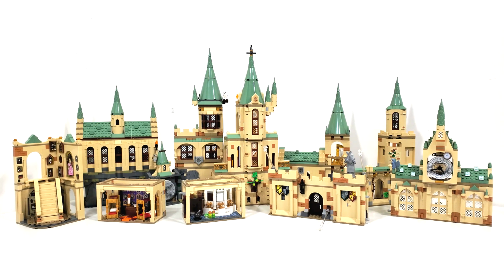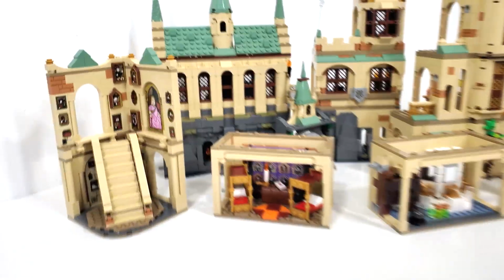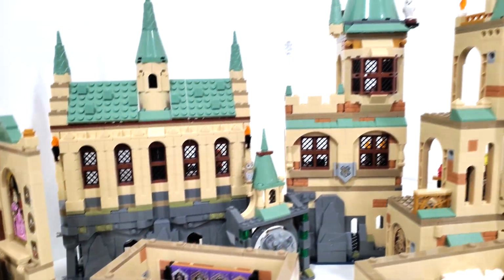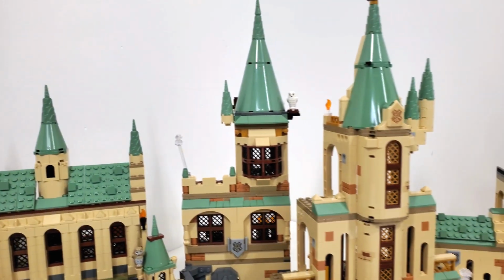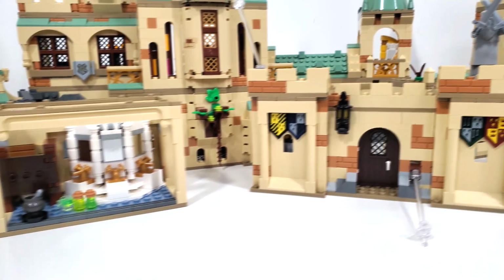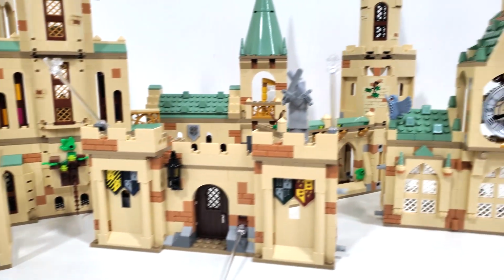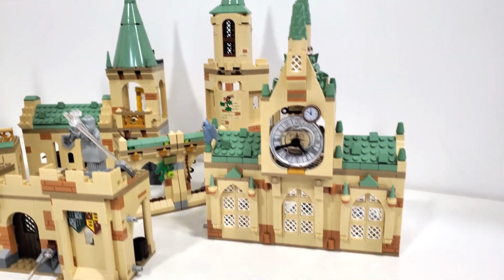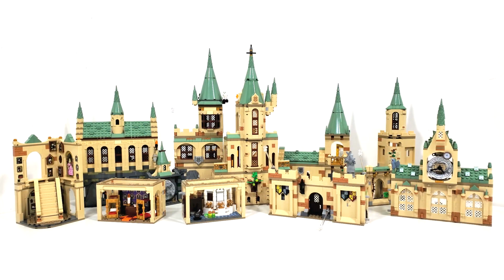Now, as I promised, today we're going to be combining all 9 of the Hogwarts sets released between 2021 and 2022. These 9 sets include a total of 3,935 pieces that create 41 interchangeable parts that create Hogwarts Castle. Now, the sets we're going to be combining today include the following.